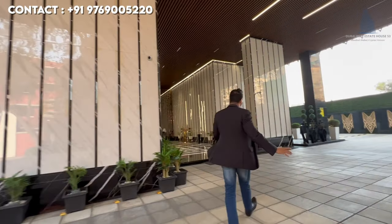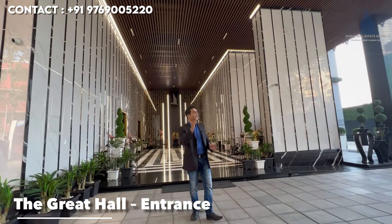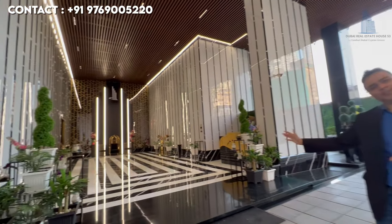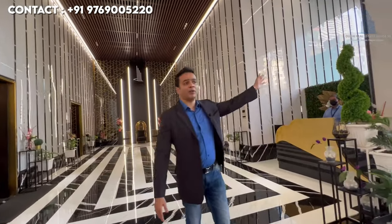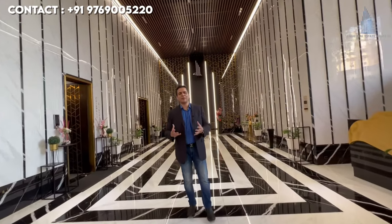Please come. This is your grand lobby to begin with. Beautiful lobby. If you look at the height, the lights are really stunning. And you see the backdrop, it's like a luxurious seven-star feel. It's phenomenal. On the other side, we do have the parking zone and the parking section, which I'll take you all through.